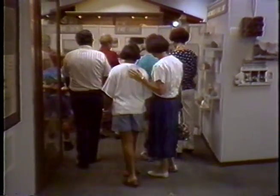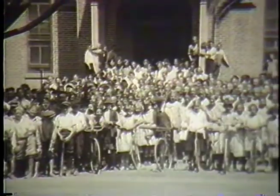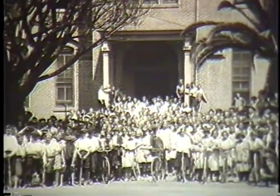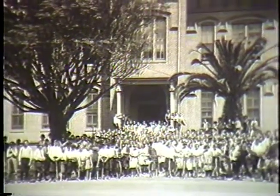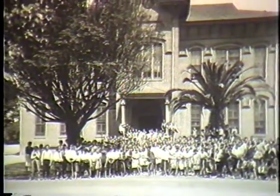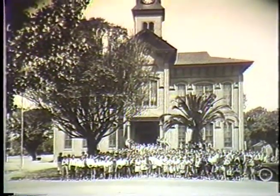Fittingly enough, the trail for your journey winds through the museum, whose location played a significant role in the development of early Tulare. On this site was located the community's first real schoolhouse, a massive brick structure opened in 1884, 12 years after Tulare's founding.